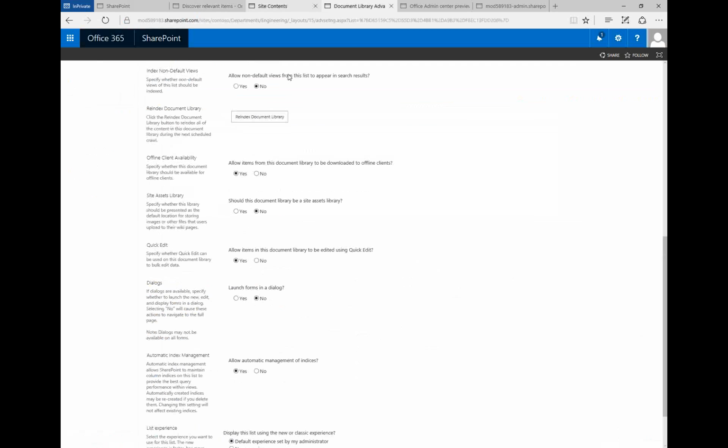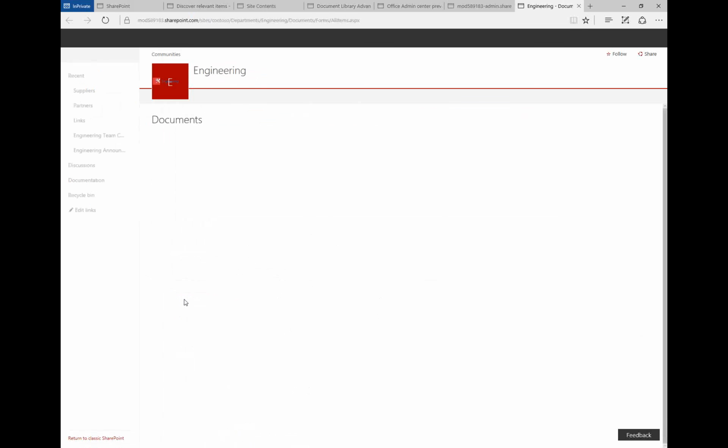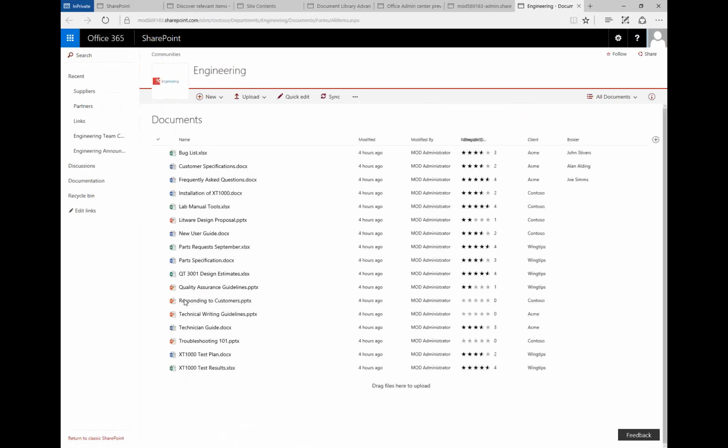So the next thing I want to jump into is some of the new features around document libraries. So we'll go into the new document library experience. If you guys hit this page and you're like, oh my God, I don't know what to do, take me back, there is a link here at the bottom left where you can return to the classic mode.